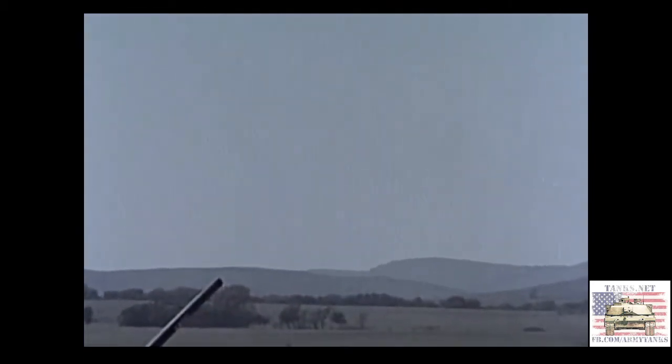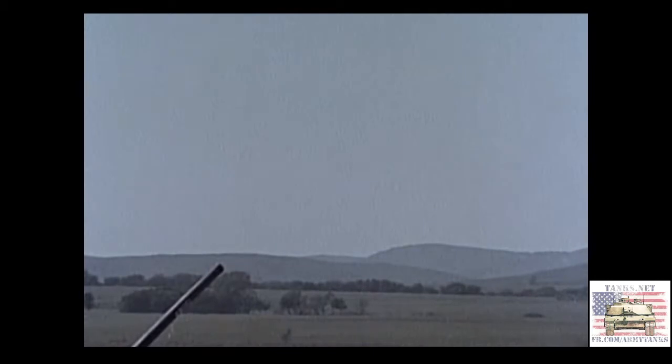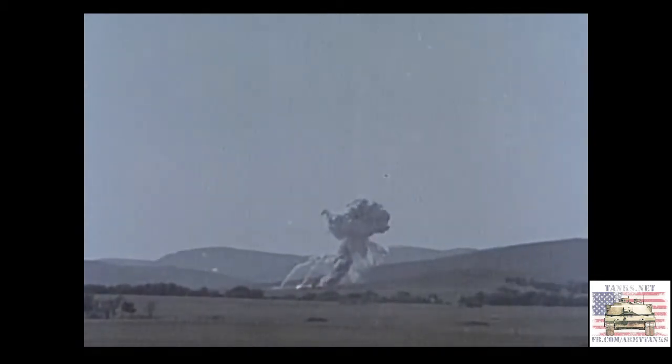In less than 4 seconds, the propellant is burned, delivering 110,000 pounds of thrust to launch the Honest John to a target as far off as 38 kilometers. 1 Honest John battalion is assigned to each infantry, mechanized infantry, and armored division.